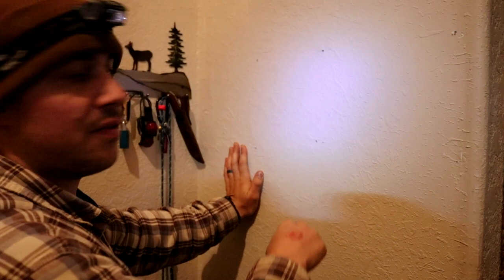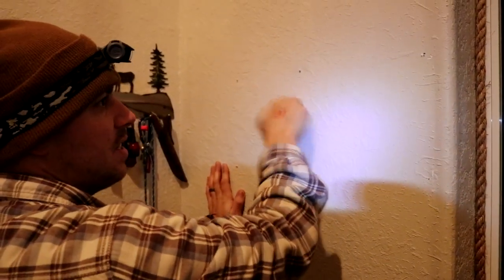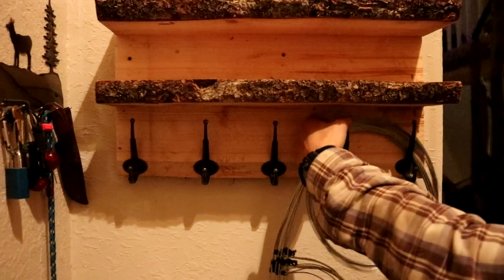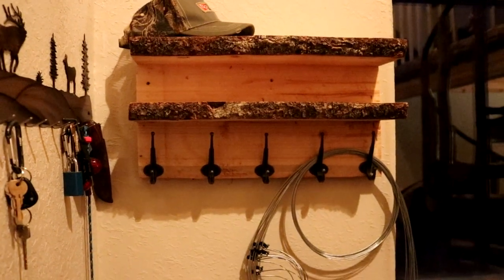So we couldn't find our stud finder, so we're using our old-fashioned one. We already found one of the studs that we're going to go into right here. So that's the finished product, just a kind of cool little shelf for the entryway.